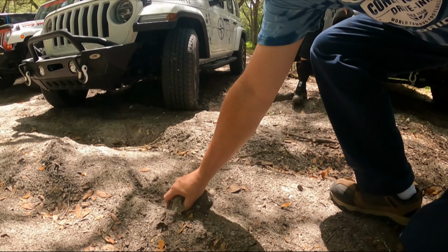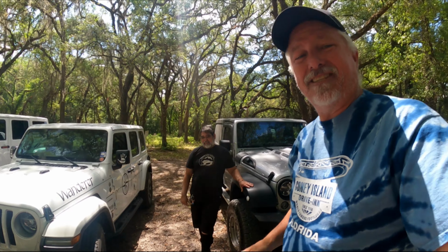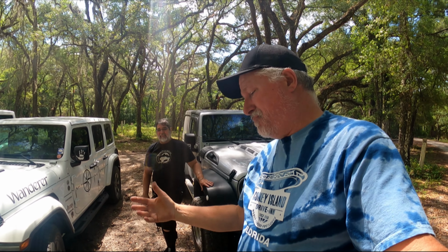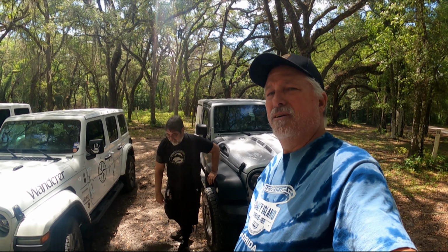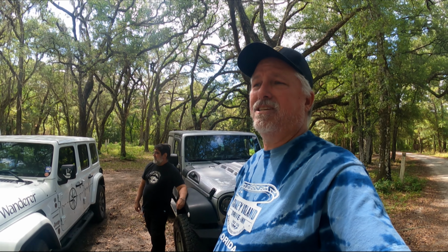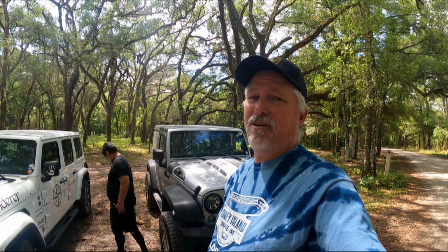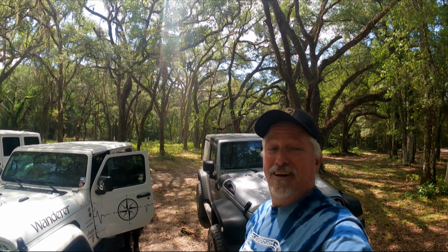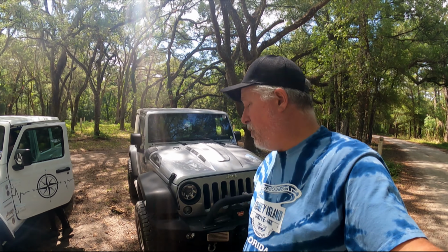Hey, we're at Croom and it's dry. Look at this. It's dry and dusty. We had a little bit of rain, a little bit of a front come through, dropped the temperatures rather nice, but we're gonna let you know what the state of the trail is at Croom Wildlife Management Area. It is just a little bit west of Interstate 75 off of Highway 50 before you get down to Brooksville where Coney Island hot dog place is. But we are gonna explore.